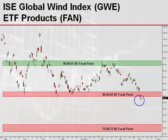The bottom line is anytime something breaks to all-time new lows, it usually can lead to new follow-through selling. So we're going to be watching to see whether this global wind index really starts a bigger downdraft after making this break on the downside.